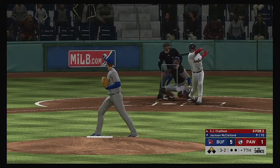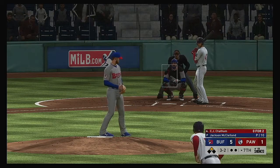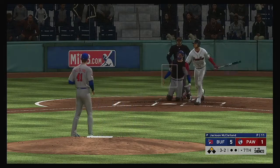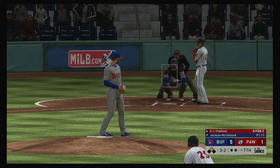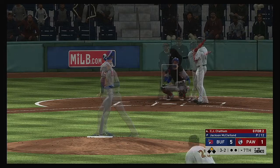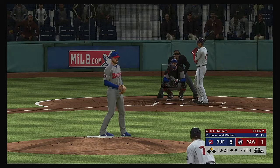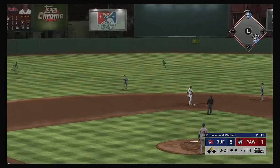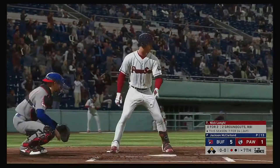Now the 3-2 pitch, and it's fouled away. The next 3-2. Another one sent foul. He'll try it again, 3-2. Fouled away. Neither guy giving in. Here's the next one. Pops this one up. Tejada ranging into the outfield. He makes the catch. A great effort to get there and record the first out of the inning.